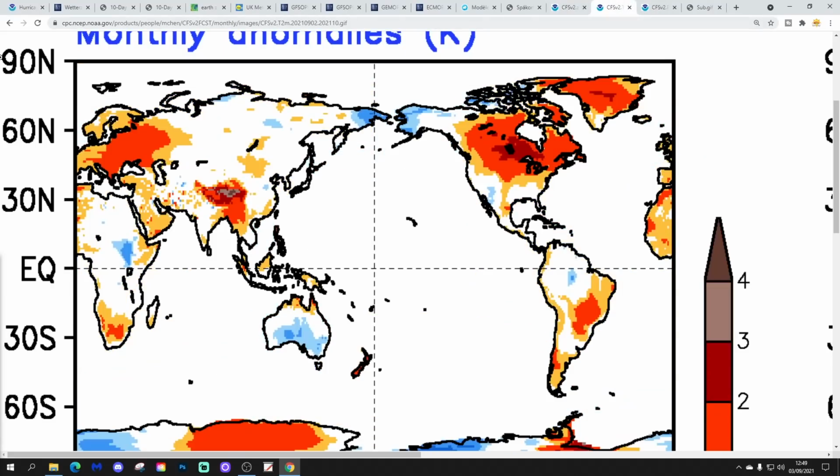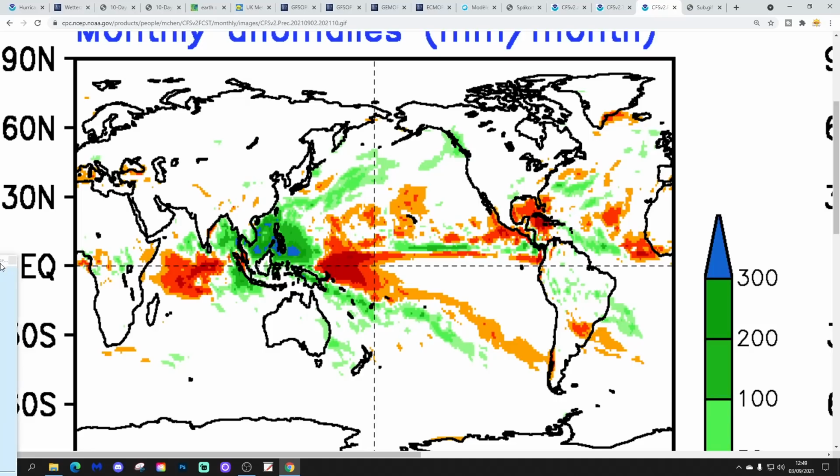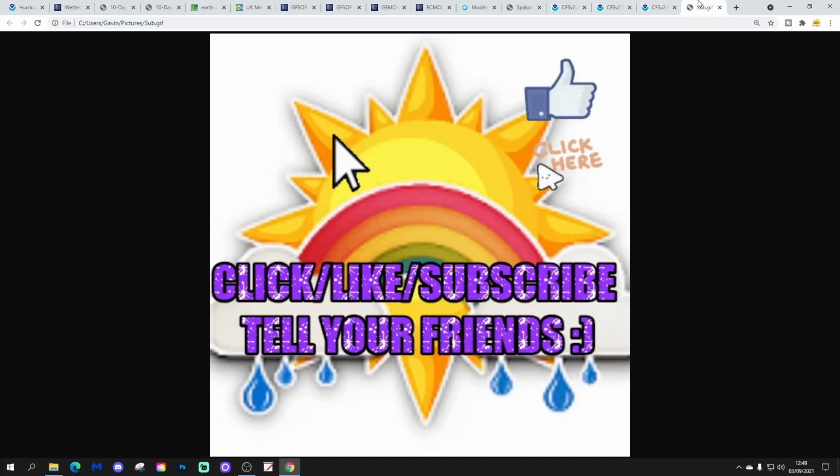So the temperature anomaly for October, with winds in from a southwesterly direction, it's quite a mild month with slightly above average temperatures. Not much of a signal for rainfall, but a little bit wetter than average just to our west could be indicative of an unsettled, rather wet, but also relatively mild October. We will have to wait and see about that, of course.